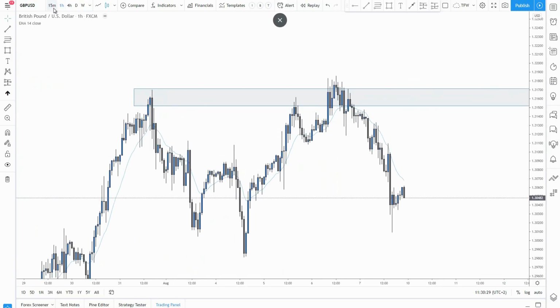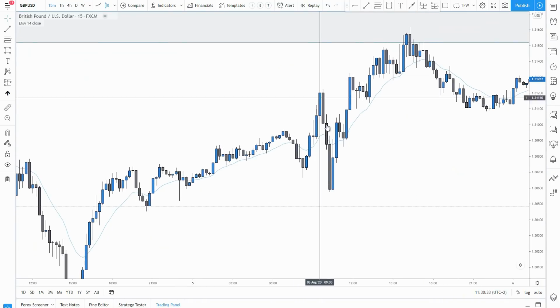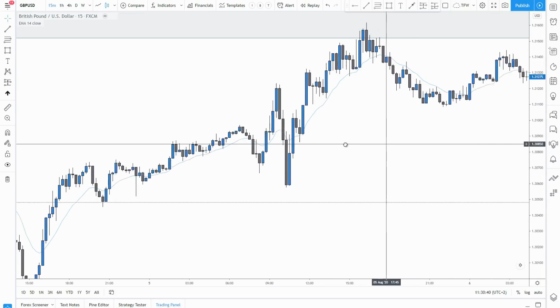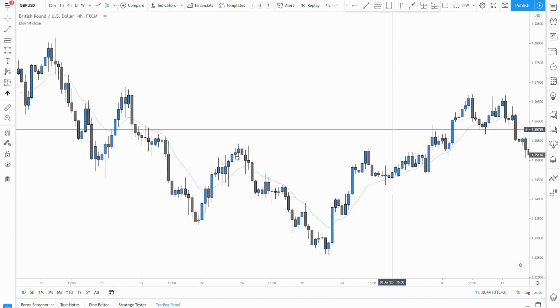Like if I have a look on the 15-minute, yeah, look at that, this is the news day. Nice push up, nice push down, push back up. So tons of manipulation. A lot of people struggled. A lot of people had their stop losses hit in both directions. So make sure to avoid trading news like this, guys.